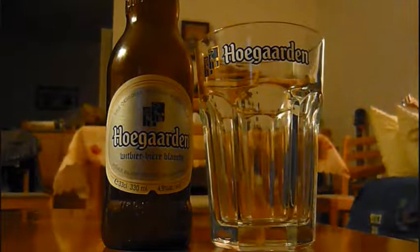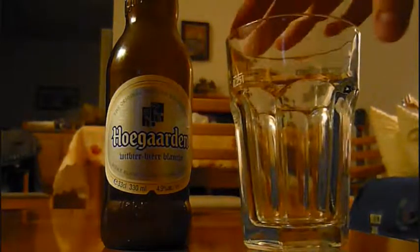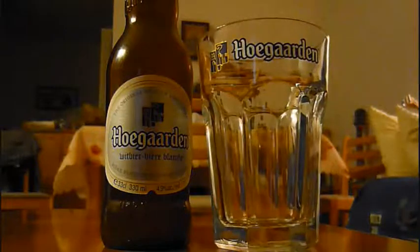I've got this as a part of a selection pack, and it's supposed to be the official glass for this type of beer. So anyways, Hoegaarden is a really popular and pretty available beer. You can get it pretty much in any country. I've seen it in a few, and it doesn't really vary a lot.